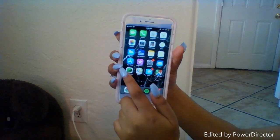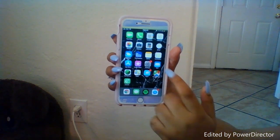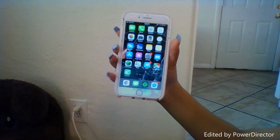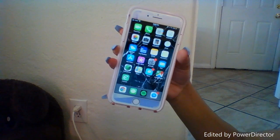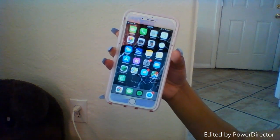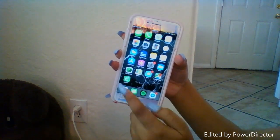So yeah, we have the App Store, iTunes Store, Settings. That one bubble is for Apple Pay, not setting it up. My iCloud Mail, Find My iPhone, Maps, Waze. I'm pretty sure you guys know what Waze is by now. It's like Google Maps, but it takes you on toll roads and takes you away from traffic and things like that. A navigating app. Google Maps, which I use all the time, and SciMath.